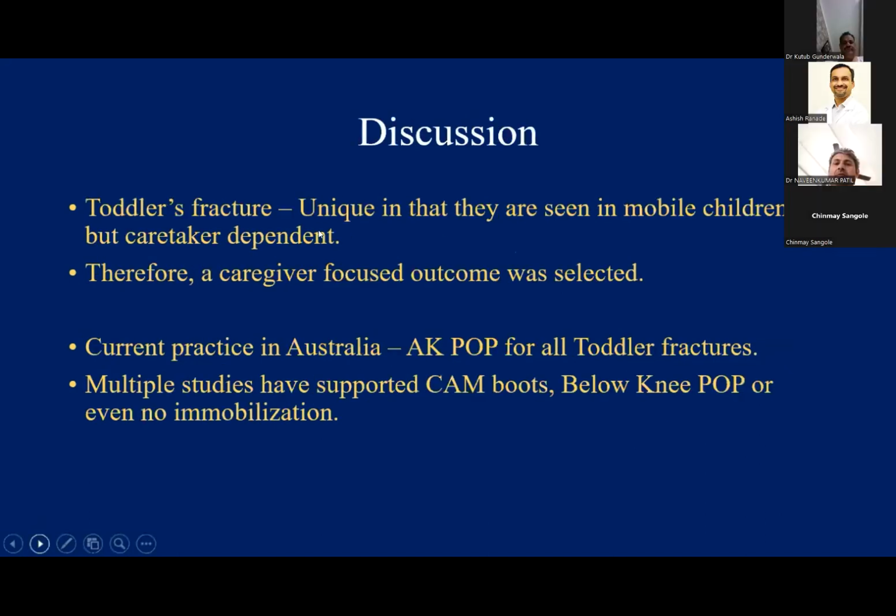In discussion, the authors have stated that toddler's fractures are unique in that they are seen in mobile children, but are highly caretaker dependent. So, a caretaker focused outcome was selected. The current practice in Australia is to give an above knee POP for all toddler fractures, and multiple studies have been done which have supported CAM boots, below knee POPs, or even no immobilization for such fractures.